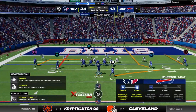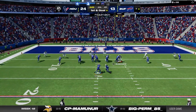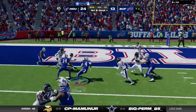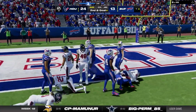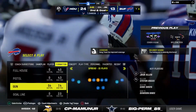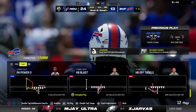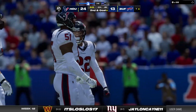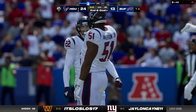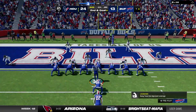First and goal, and they got to be thinking a chance to get right back into this football game. They'll run with Cook, 73 yards rushing for him now to this point. Decided to hand it off that time on the run-pass option. Appeared to be an easy decision. Just gave it inside. Nice steady gain. Good yardage on first down.